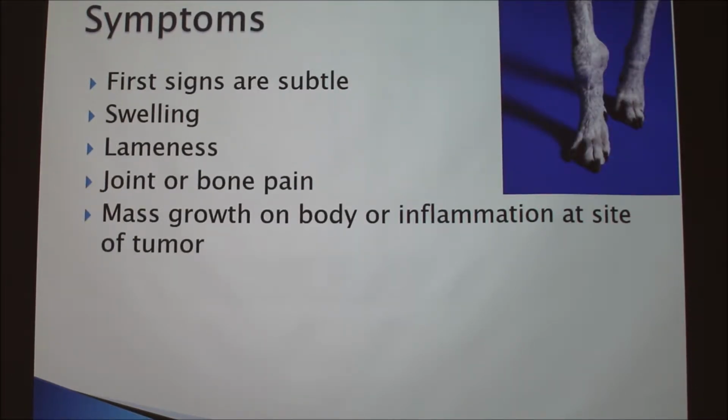The symptoms, at first, are very subtle and you don't really notice that your dog is getting it. You'll notice some swelling in the area at the beginning, and lameness. They'll be limping. They'll have some joint or bone pain, and like my dog, he licked the site of it a lot, which indicated that he was in pain in that area. And then lastly, as you can see by the picture right there, that's where the tumor has grown, and you'll get a mass right there, an inflammation at the site where it develops.